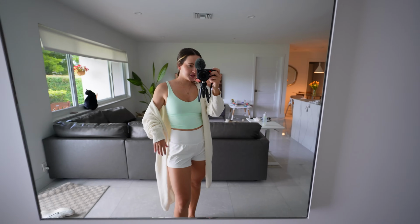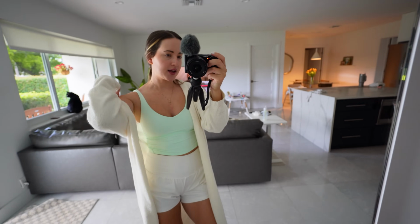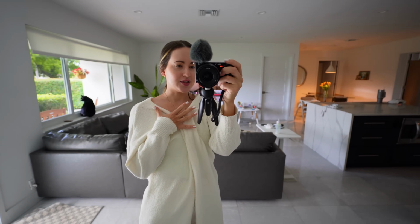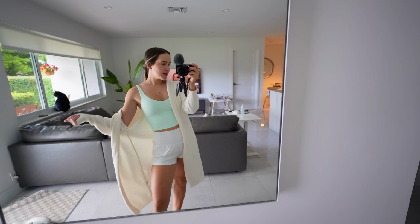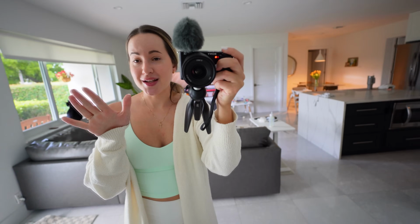I rediscovered this robe that I didn't even remember that I had, and now I feel so luxurious. I'm the queen of the house. It's just such a game changer. This is Amazon. I'll see if they still have it, but it's kind of like a Barefoot Dreams dupe, and I'm on my robe game, especially since AJ has demanded that we keep the house at a lower temperature.